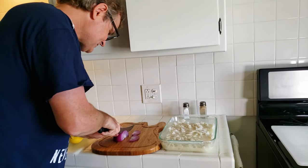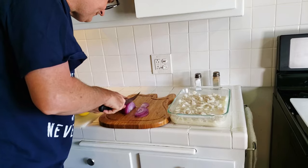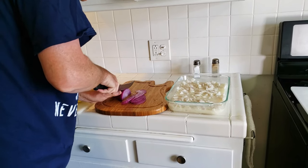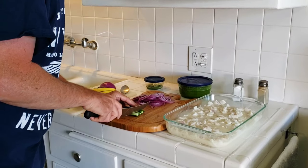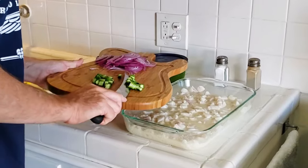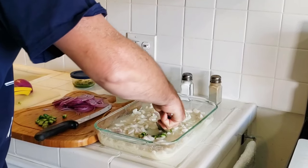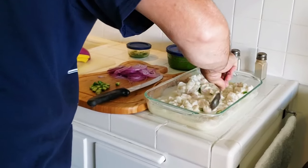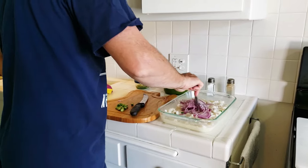So on these onions, you just want to slice them as thin as you can. That way it pickles them quicker. And yeah. Then again, this is just by personal preference. You can put more, you can put less, whatever you want to do. I mash them a little bit to release all the juices of the chili. Now the wild card is every chili is different, so you don't know how spicy it's going to be. That's the other part. So you kind of have to test it. And let's mix the red onions in.